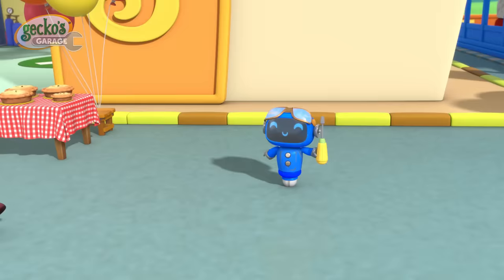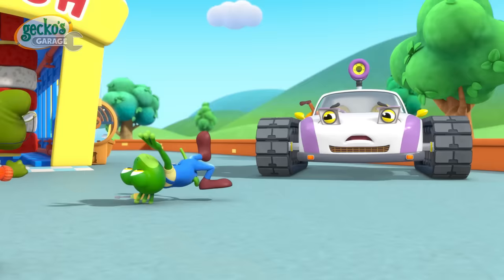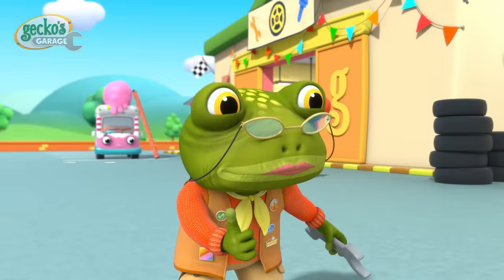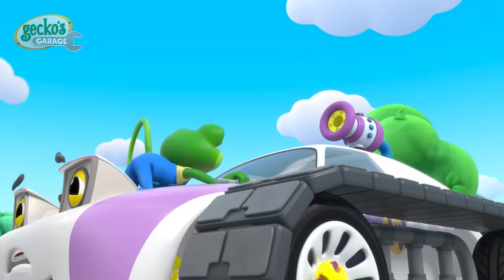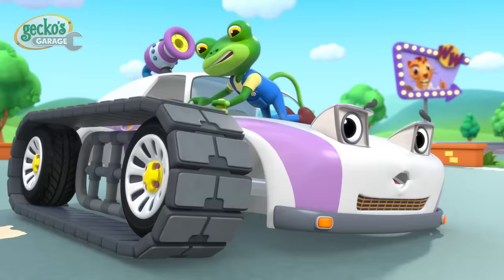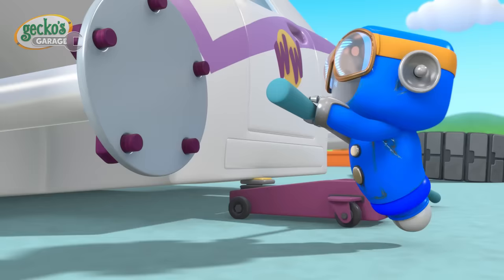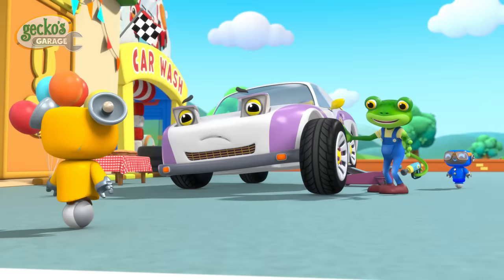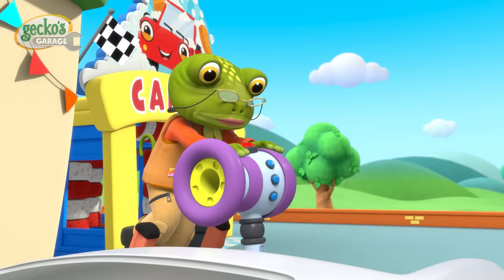Pick up your tools and say this rhyme. At Gecko's garage, it's fixing time. That's it, Gecky. Climb on top, and use this wrench to make it stop. These crawler tracks roll round and round. We'll take them off to slow slide down. Blue, we'll need a car jack, please. It's the perfect tool for jobs like these. These gadgets put on quite a show. With wheels back on, you're good to go.